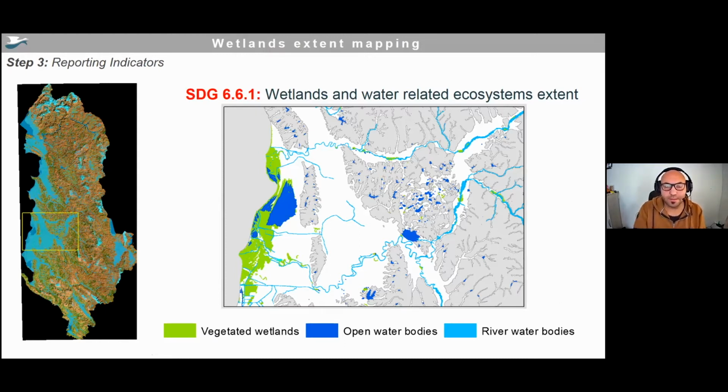So they asked us also to provide training to the different agencies, national and regional agencies that are dealing with wetlands, but not only wetlands, also water-related ecosystems or water management and land and landscape management. So we will organize this capacity building with these authorities.